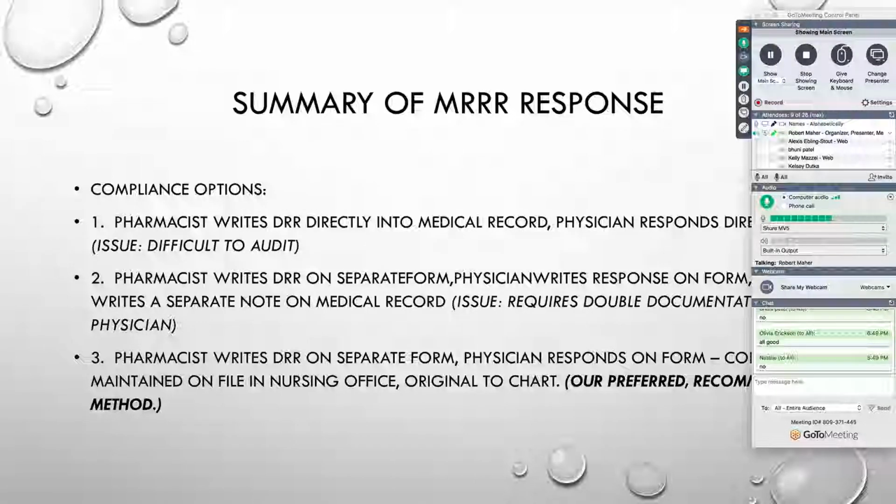The pharmacist writes the drug regimen review on a separate form. A lot of times your consulting software can actually produce this, and my software would produce this and it would be printed out. It would have a place at the bottom for the physician to respond, either agree or disagree. Then they would fax that response to me so I would have a copy. A copy would get filed in the nursing office and the original would be on the chart. This is probably the best way to have this done, and it's the best way to document.